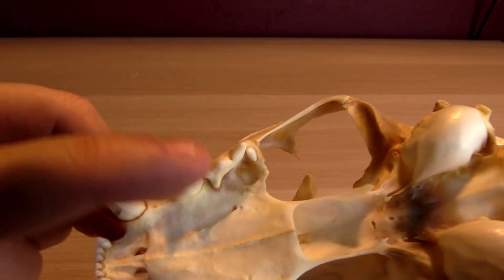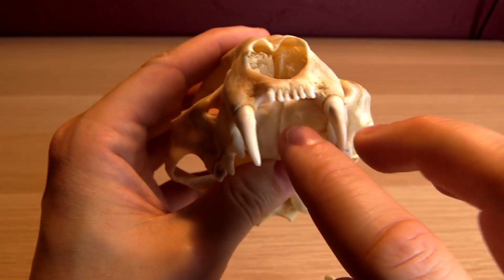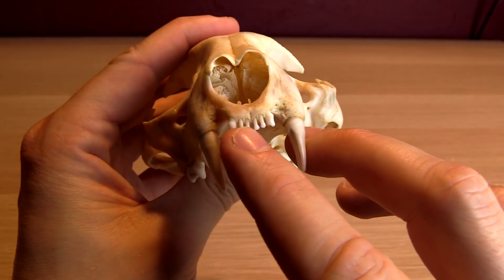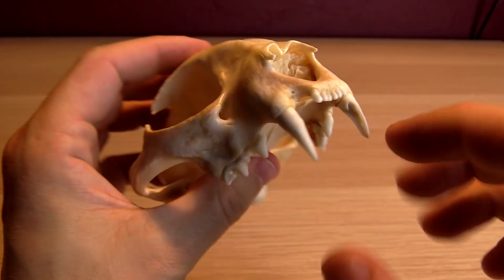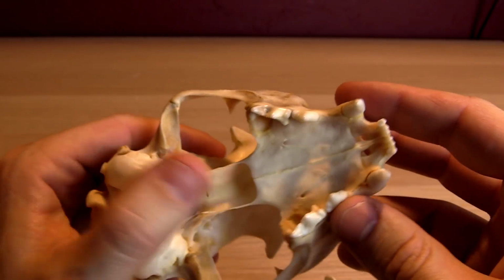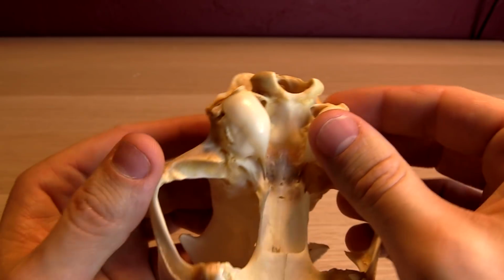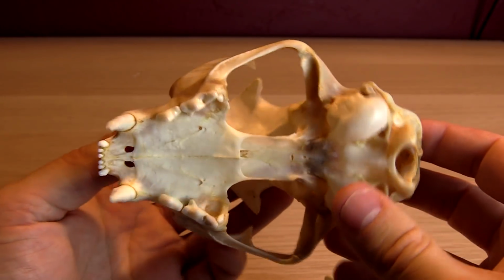Look at those top teeth. There's like a little tiny tooth back there. In the front here, we've got three on each side, so six altogether. Then these big giant fangs. Those are called canines. It's a beautiful skull.